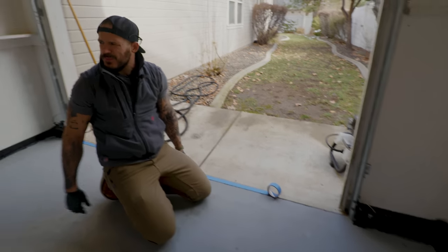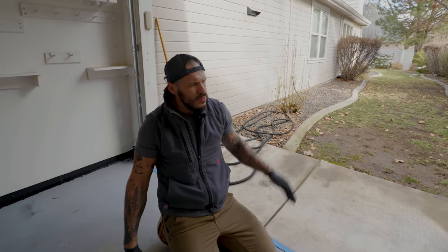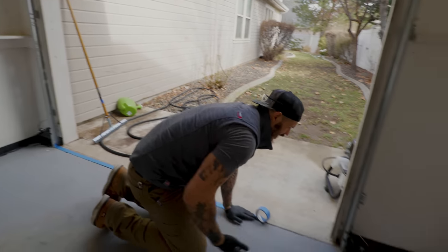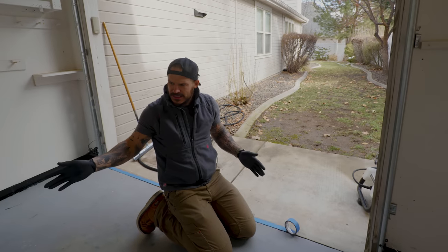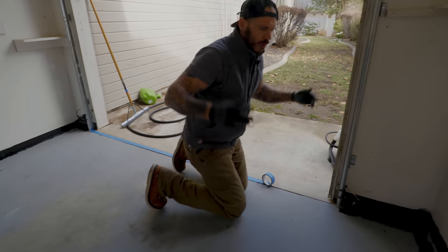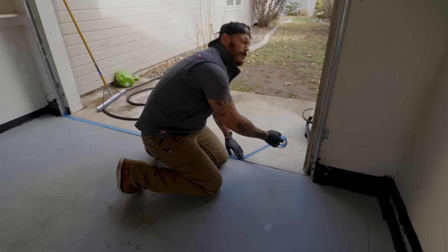Also, you know what I found out? Some of my friends were quoted between $3,000 and $5,000 to hire somebody to do their garage. And for double the amount of epoxy, I spent no more than $400. If you have a small garage, you can get away with maybe $3,000. Impressive.